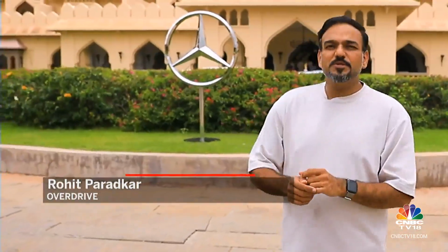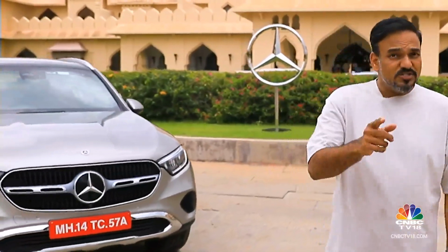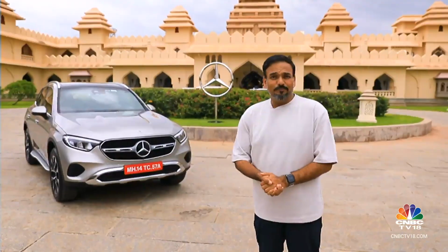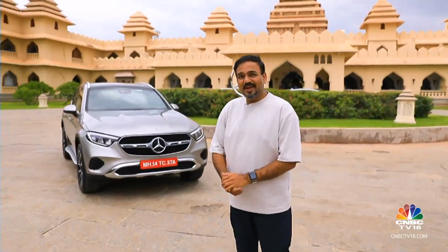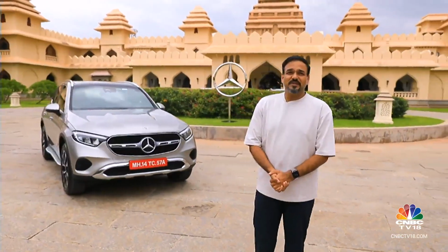Let's find out. Even in today's times, when crossovers and SUVs are practically taking on every segment, when it comes to premium SUVs, the Mercedes-Benz GLC has been the bestseller, not just for Mercedes-Benz India, but in the segment as a whole. And now there is a new one, and it could actually be the nightmare that the competition was always expecting.